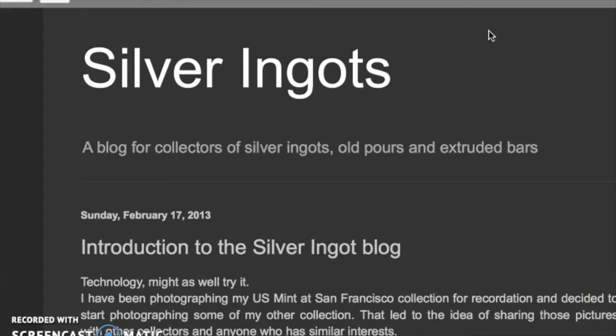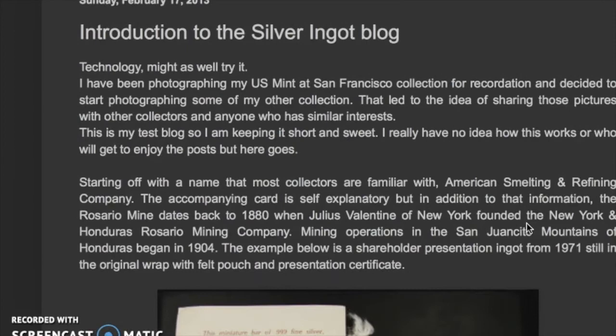silveringot.blogspot.com. And what's really impressive here is he has cataloged, I believe, most of the mints from A through Z. I haven't gotten through Z yet, but every time I've looked for something, it has been here.